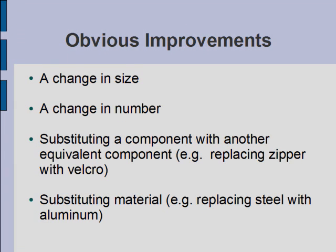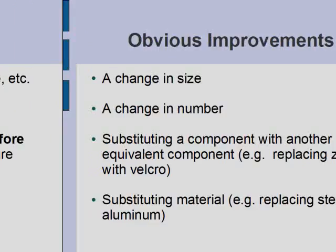Now, what are obvious improvements? Examples include a simple change in size, a change in number, or substituting a component with another equivalent component, for example, replacing a zipper with Velcro. Substituting a material, for example, replacing steel with aluminum, would also be considered an obvious improvement.